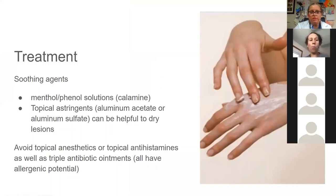As far as treatments, we have the classic soothing agents. People have calamine lotion, the pink stuff. Some people find it very soothing, some people find that it doesn't help at all. Topical astringent can also be helpful because it can dry the lesion, because sometimes the weeping of the lesion is the most bothersome thing to people, but mostly it's the pruritus. So if the weeping is bothersome, then you can use one of those astringents.